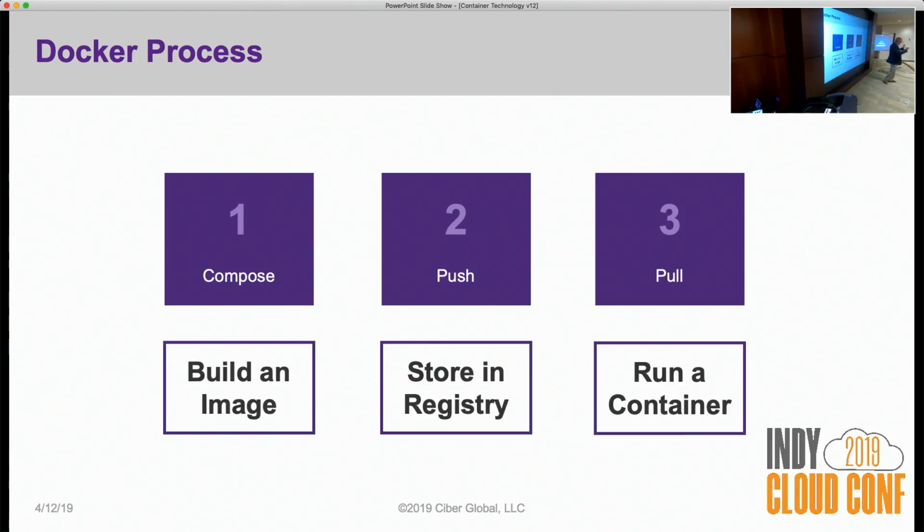So you're going to store a copy of that in a secure location, and that then allows you to go back and look at prior versions of the software that you've released. That's called the registry. And at this point, what you've got is an image. So you don't have anything running yet. It's called a Docker image.